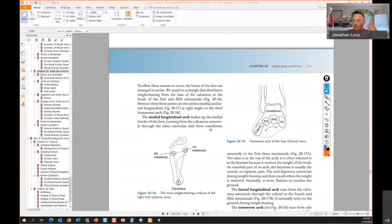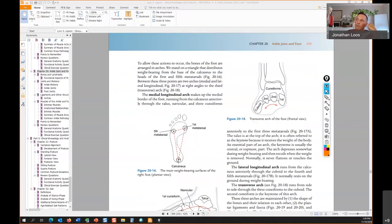All right, so now we look at the relationship between the rear foot and the forefoot, and we start looking at these arches that are formed. You have three arches: one medial arch, one lateral arch, and one transverse arch that goes from medial to lateral. If you look at an anterior view, you can see this transverse arch. It comes from the mid part of the foot, and it forms through the first, second, and third cuneiform and the cuboid.